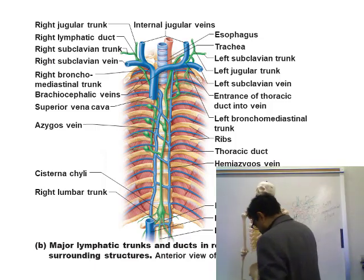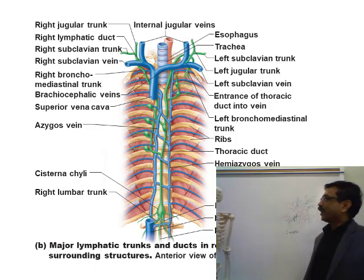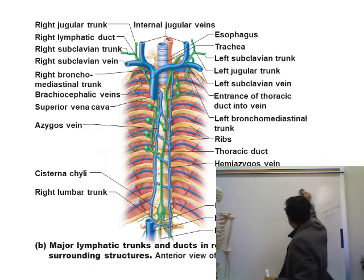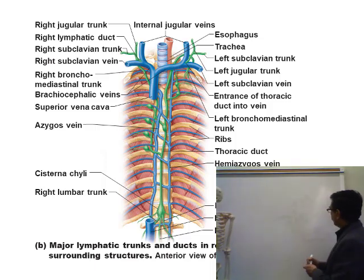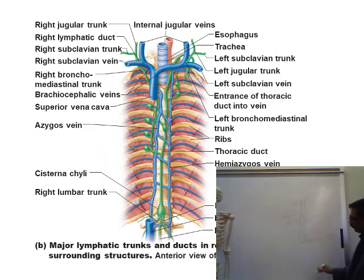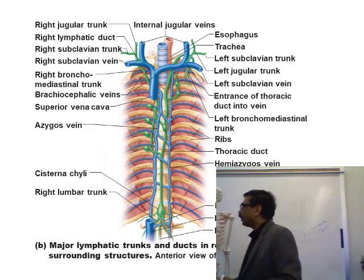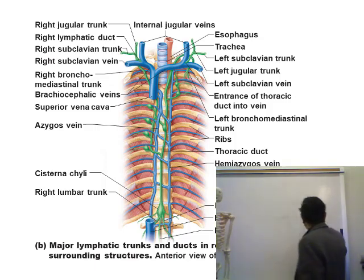If you see the lower end of the thoracic duct, it has an expanded area. So this is the thoracic duct. Its lower end is kind of dilated or expanded. That is called cisterna chyli. Cisterna chyli is the lower expanded or dilated end of the thoracic duct.